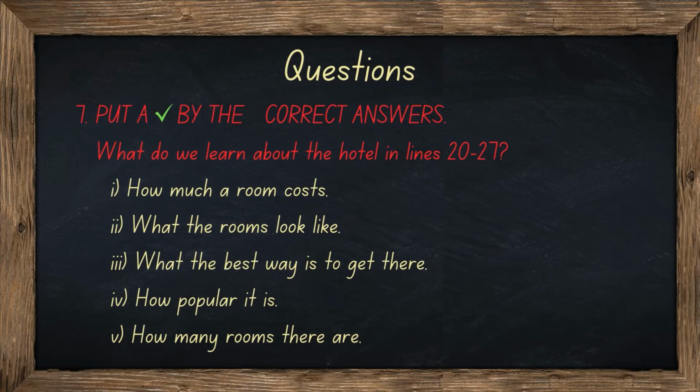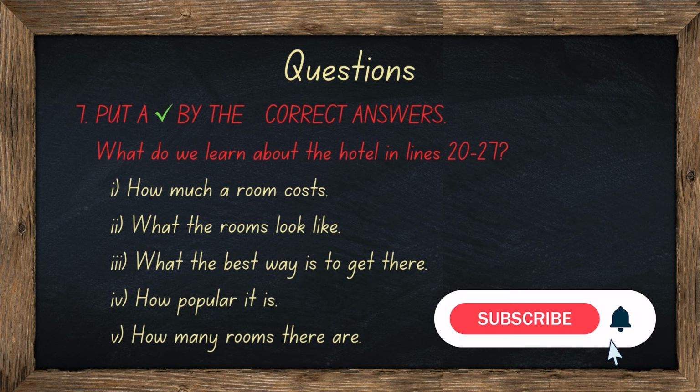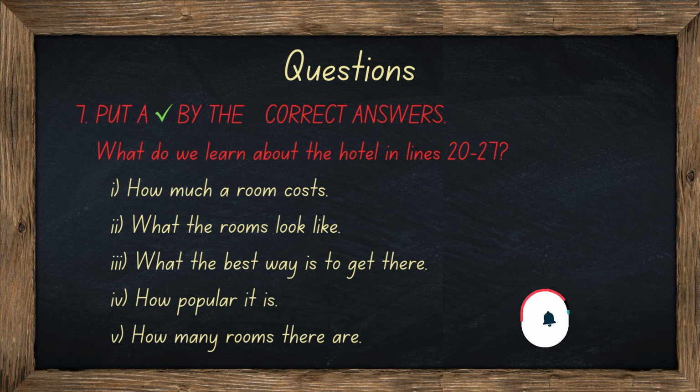Question 7, tick by the two correct answers. So what do we learn about the hotel in lines 20 to 27? 1. How much a room costs. 2. What the rooms look like. 3. What the best way is to get there. 4. How popular it is. 5. How many rooms there are.